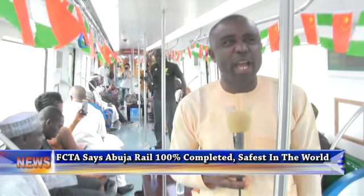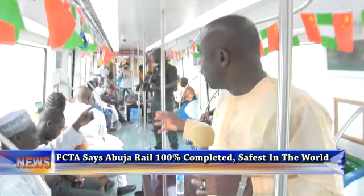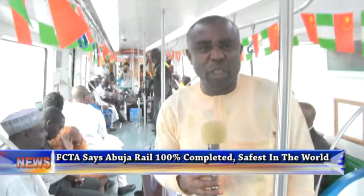Somewhat too cold here. Very chilled inside the train here. Beautiful one here. You can see everyone seated here. Very beautiful environment here.